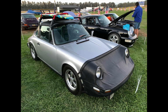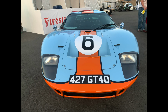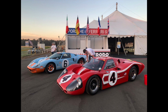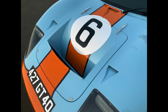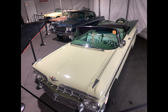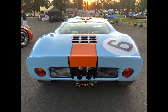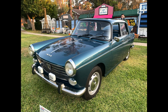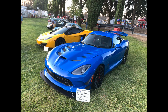Anyway, there were Volkswagens in attendance, a really large Porsche selection of all shapes and sizes. The theme this year was Le Mans, and there were a couple of Le Mans cars there. The Ford GT40 was a spectacular car to see up close. They also had cars inside the tent that were part of a charity auction, and they auctioned off some of those vehicles that were in the tent there.